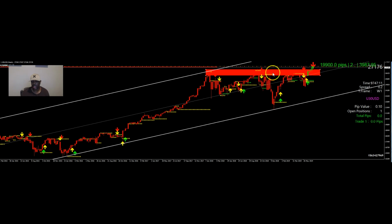As you can see, it came up into the sell zone. Every time it came in there, it dropped out, came in, dropped out, came in, came out, constantly doing the same thing. And this time it broke out of it.